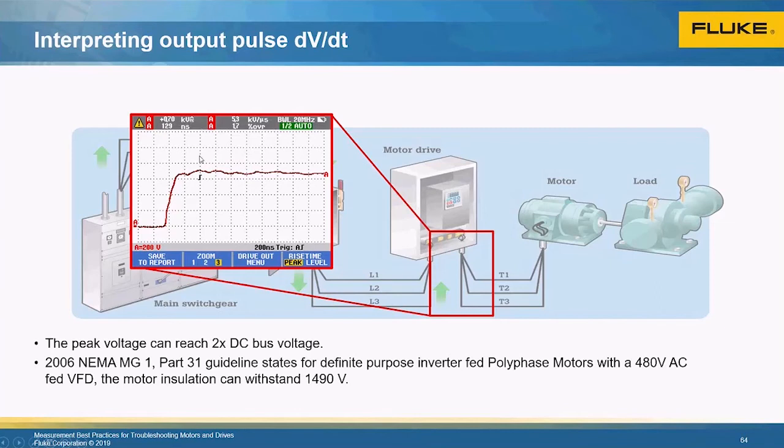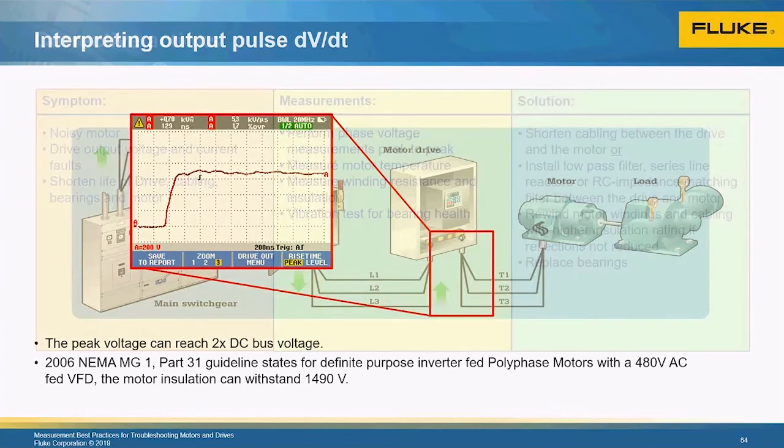So the reason for this scope is I can go read the voltage amplitudes as a peak value or a peak-to-peak value and know how high that voltage amplitude is hitting the motor terminals. So we're going to read it two ways, on the output of the drive, and then we're going to read it again at the motor terminals. What is the motor seeing?